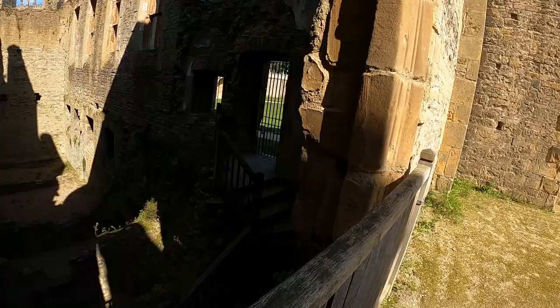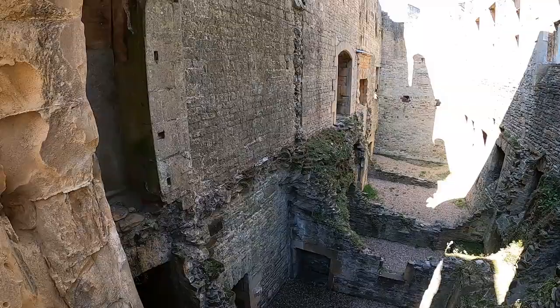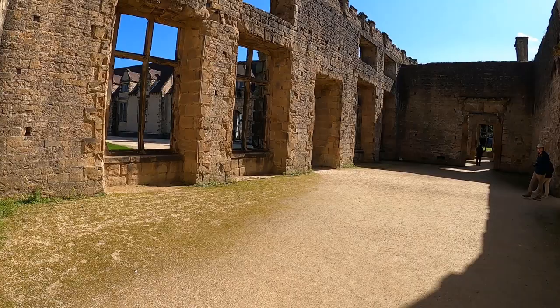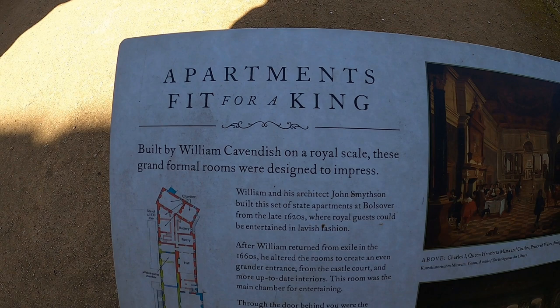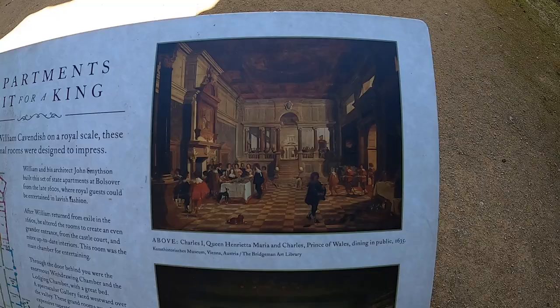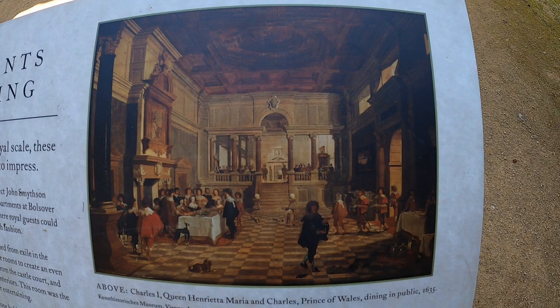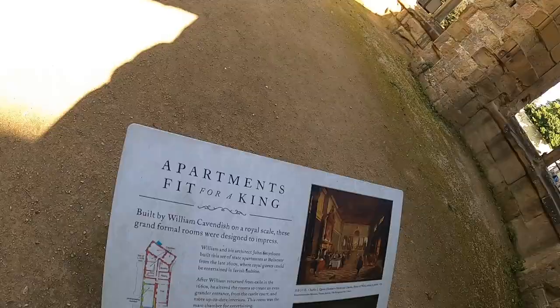Here's another part that we can't get to, unfortunately. I'd love to have gone and had a little look around there. Right, let's keep exploring. What's this say? Apartments fit for a king, built by William Cavendish on a royal scale. These grand formal rooms were designed to impress. There's a little look of what it used to look like. You can see how grand that is. Right, let's keep venturing round.